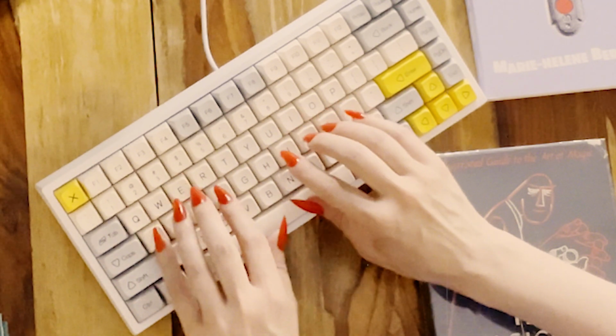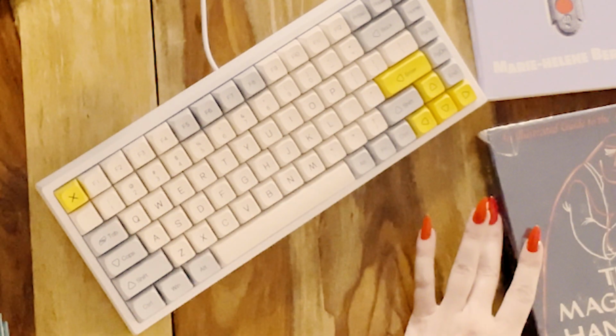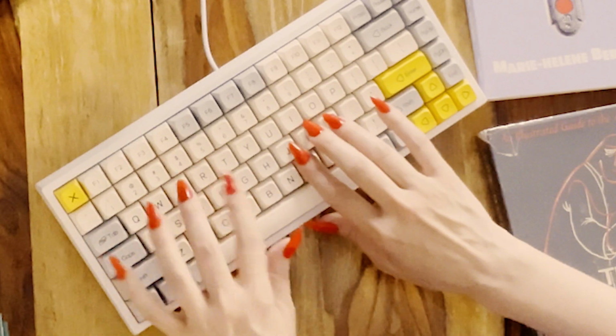We do have an entire magic section here. Let's see if I can find the SKU. Don't see it, but I will look for it. The name. Robert Parrish. Okay, we'll take this one too.